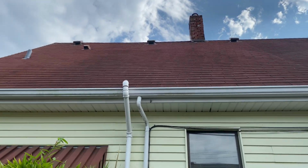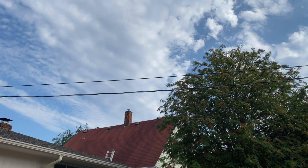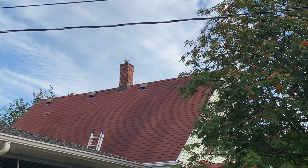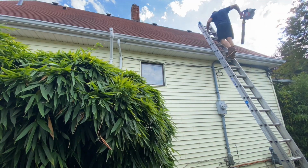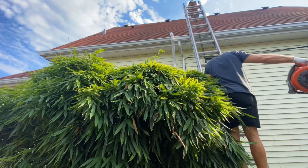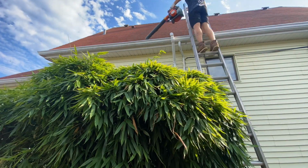But yeah, so here's what the roof looked like. You can see those black streaks from the Gloeocapsa magma just right there. It's really prevalent, but I'm going to hit that with some hot mix today. Keep cleaning out these gutters as well. Moving the ladder around. Definitely just use your judgment.